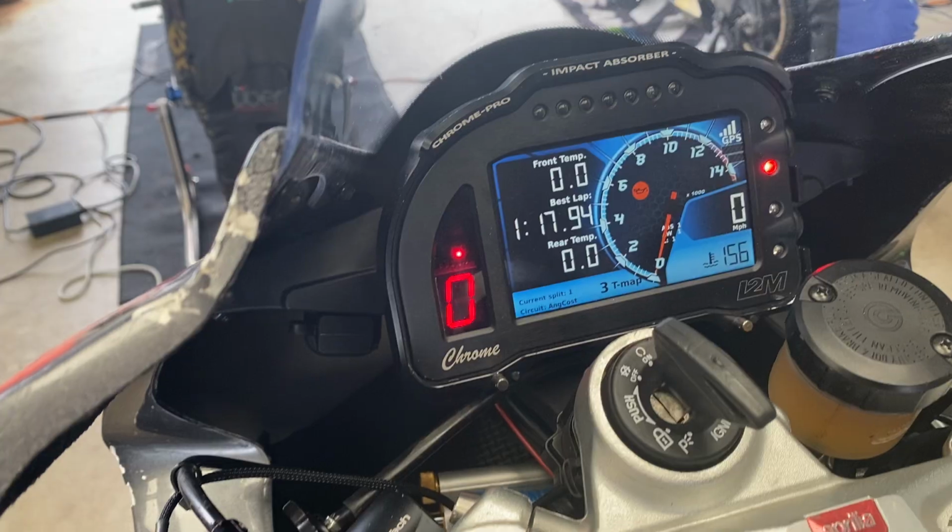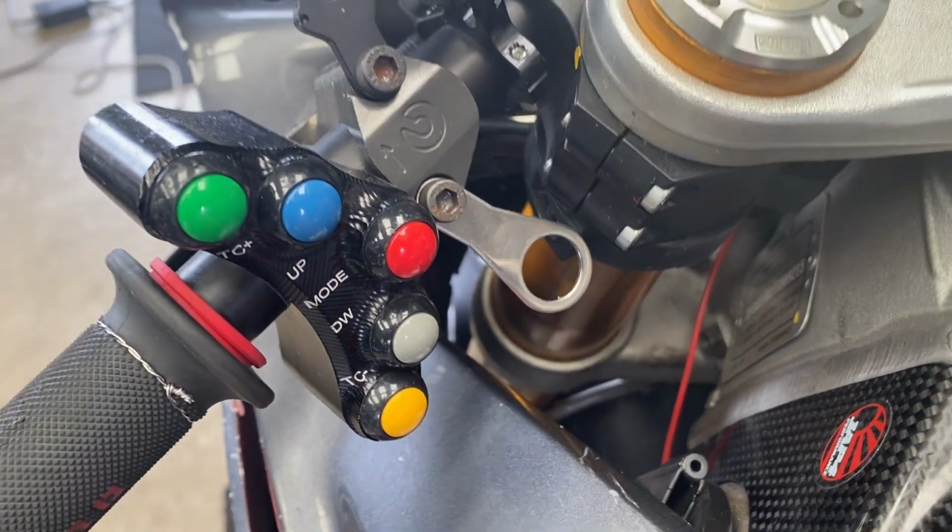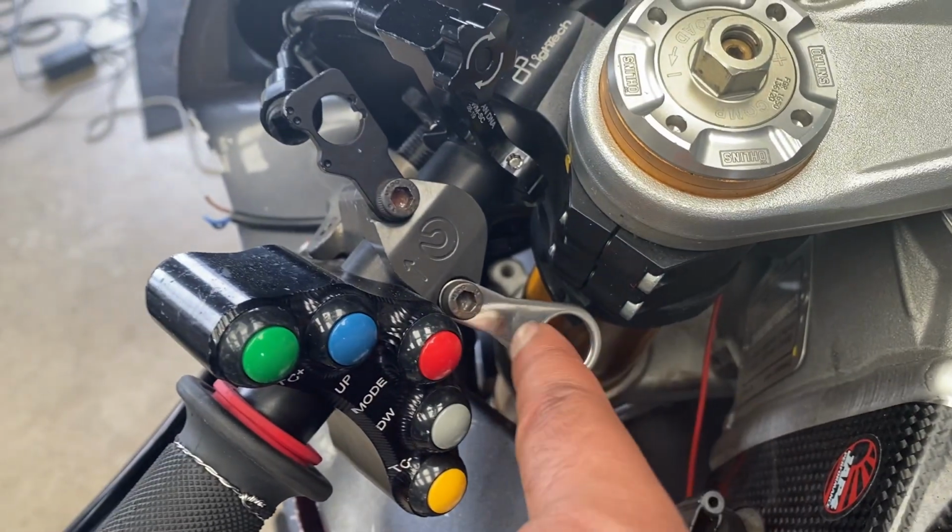Unfortunately, a funny incident happened. Every time I'm on the track, something really weird happens. So, no, the bike didn't catch fire this time. However, the rain light button actually completely disappeared. I don't know what happened to it. I looked at the button and there was nothing there.